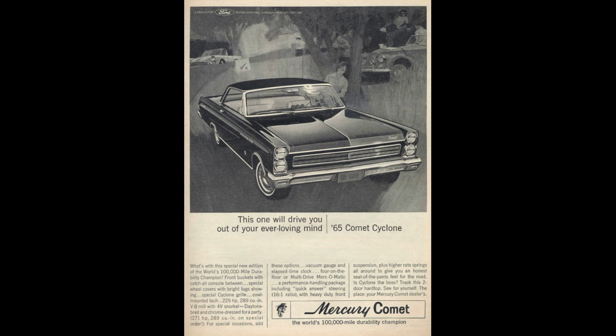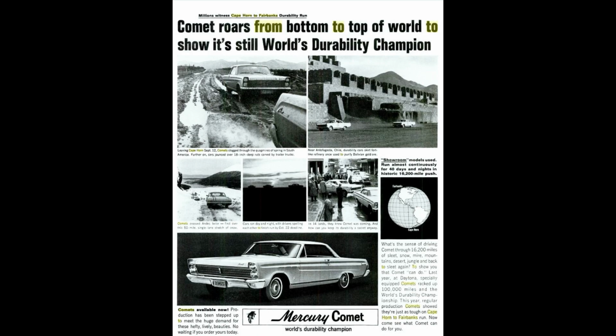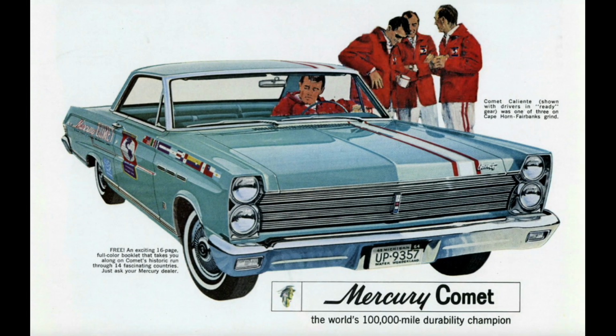Because the Comet durability run in '64 was such a success, Mercury had another idea for a durability run, but one that would be much more challenging. How about attempting to drive 3 specially prepped Comet Caliente hardtops non-stop for 40 days and nights through 14 countries, starting in Argentina and ending in Alaska? Starting in Ushuaia, Argentina, this route offered all challengers extreme weather conditions and the unpredictability of international roads.